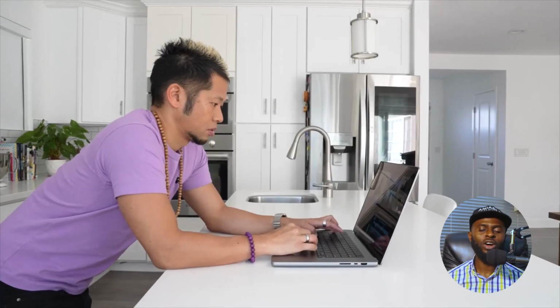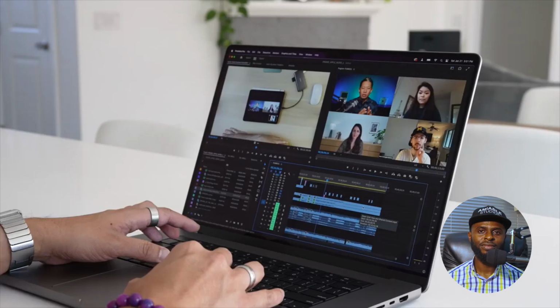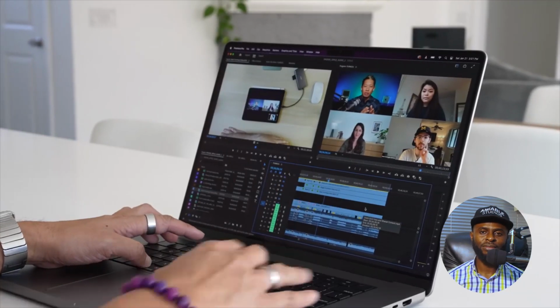I saw demos with mixed 8K content with Red camera RAW footage from a Canon R5C in 8K RAW in a Final Cut project that didn't have a single hiccup, and it was doing real-time effects and audio renders all in real time. It was stupid. It was stupid crazy, and that's just how powerful this machine is. So let's check out the results for the Final Cut Pro video export.